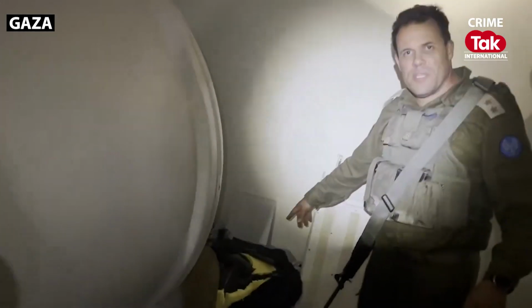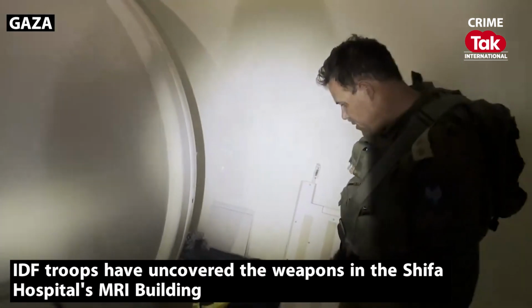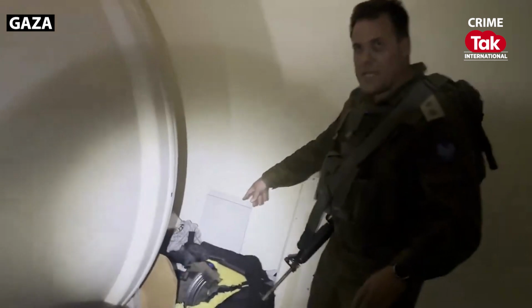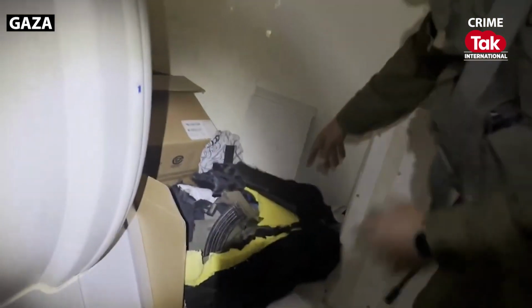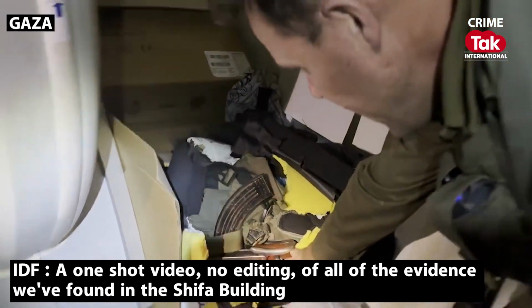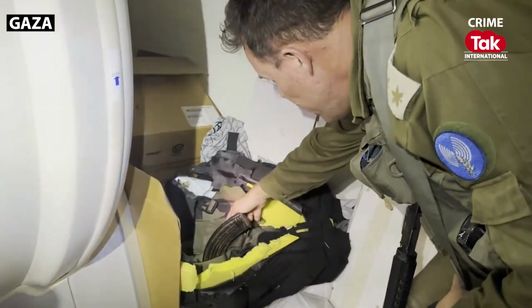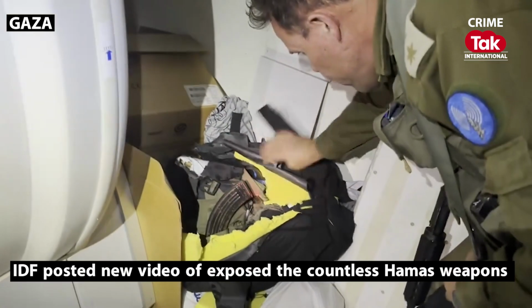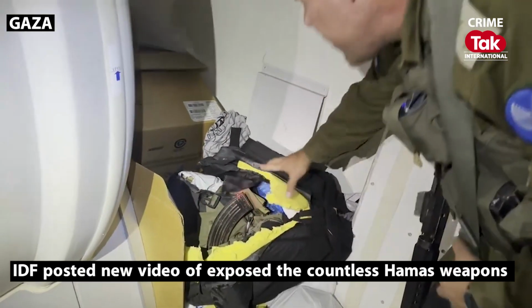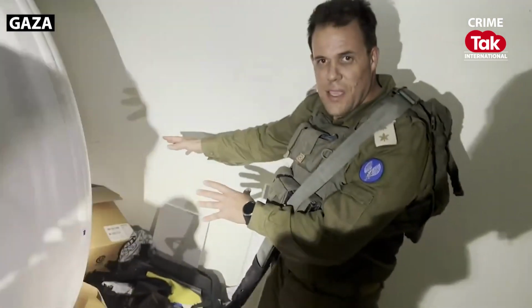In military terms, this is a grab bag. Grab and go of a Hamas combatant, and if you zoom in and we get some light over here, what you will be able to see is military equipment. There is an AK-47, there are cartridges, ammo, there are grenades in here, of course uniform, and all of this was hidden very conveniently, secretly behind the MRI machine.